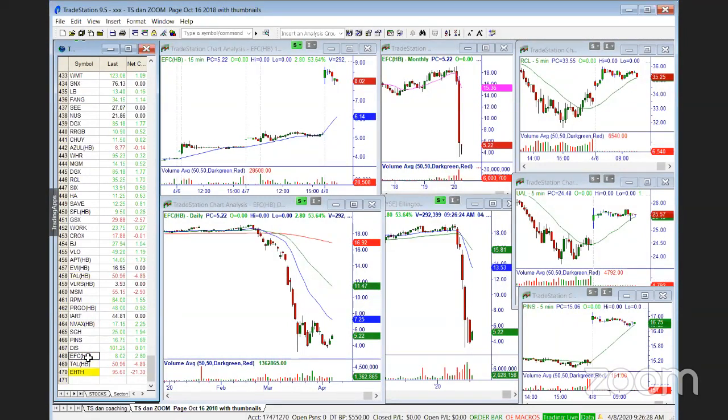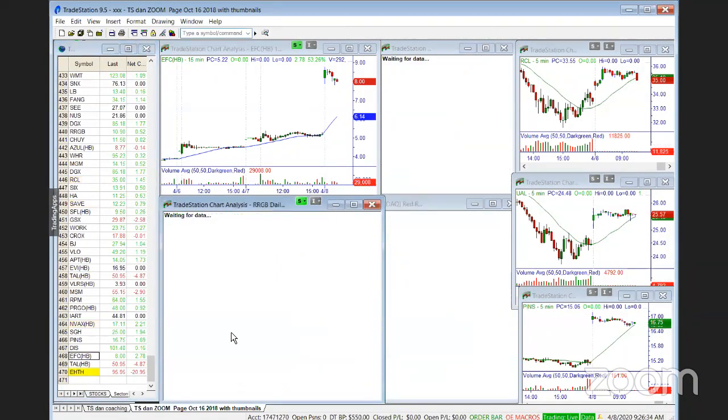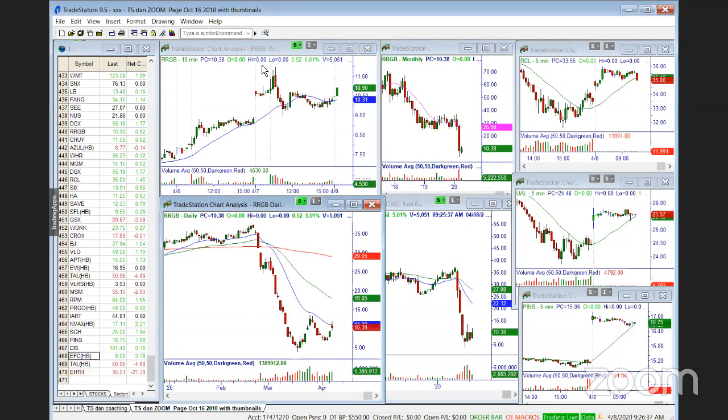On my other computer, I see DGX making new highs here. I also had RRGB in a window from yesterday. I see it breaking out here on the 15. This is still a candidate to re-enter. We took our profits yesterday, but I like this. I like the 15. So that's on my interest list today.